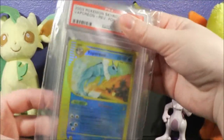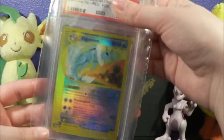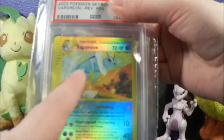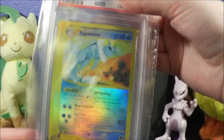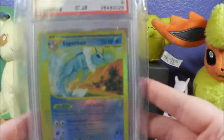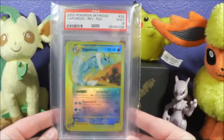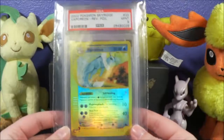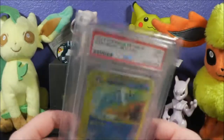So I got this 2003 Pokemon Skyridge Vaporeon Reverse Holo card. I love this card. Vaporeon is in the wave, and then there's a beach in the background. It's so pretty. And this card is a PSA 9. So yes, very, very happy with my very first PSA graded card. I'll probably be buying more of these eventually of my favorite Pokemon, but I could not pass up this Vaporeon card. So there's that.